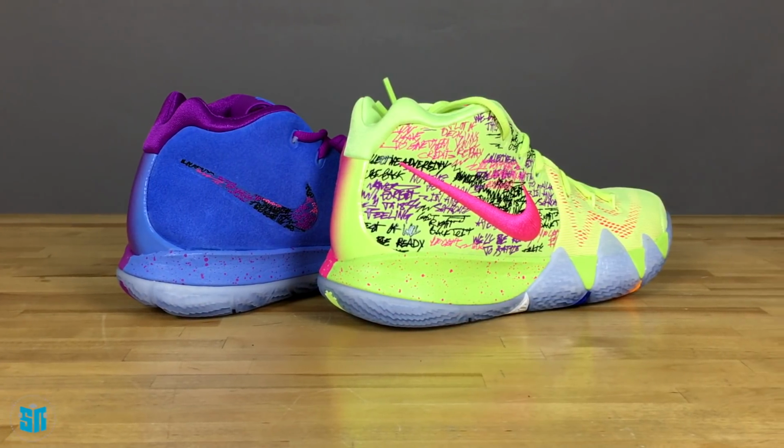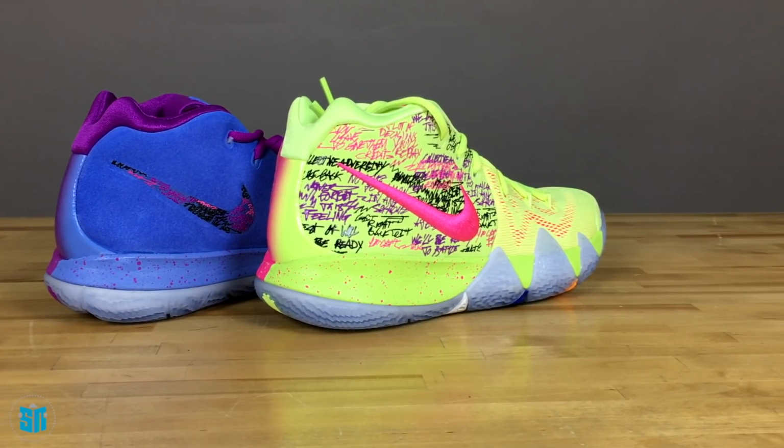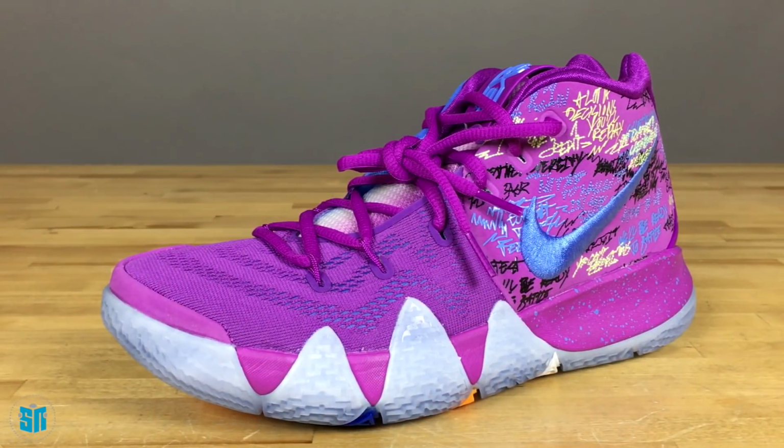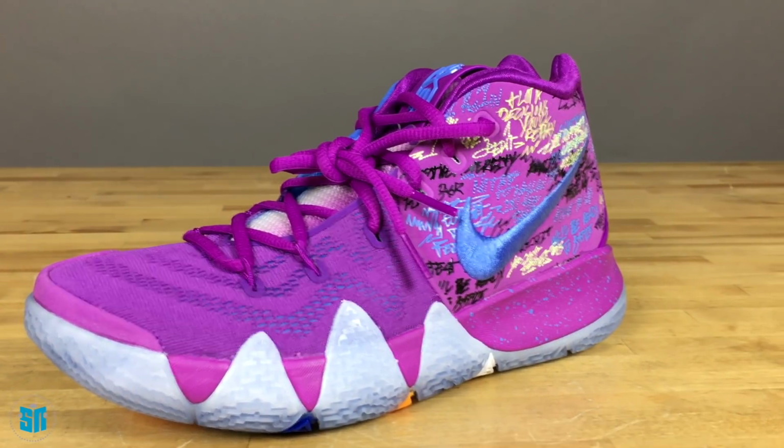But this colorway, a preheat of sorts, an introduction to a new signature shoe, which Nike has been doing, is the confetti. It's, in our opinion, a great way to introduce a brand new signature shoe with a wild colorway. Obviously it has some connection to the whole What The theme, where they take alternate color blocking and add different design aesthetics. But here we have the purple, and on the upper are little notes and motivational quotes that sort of play into the whole confetti theme.